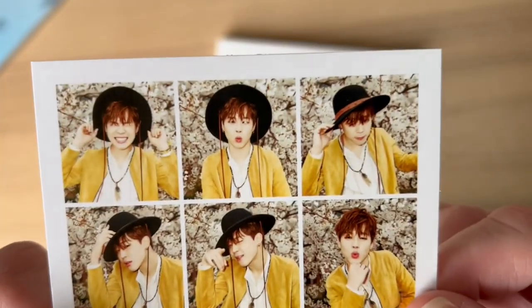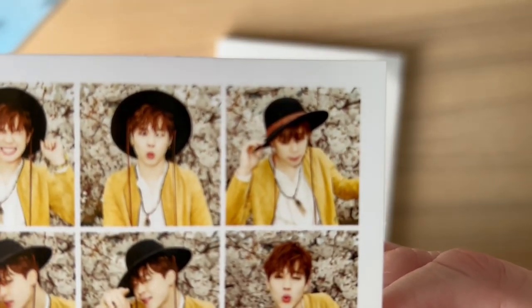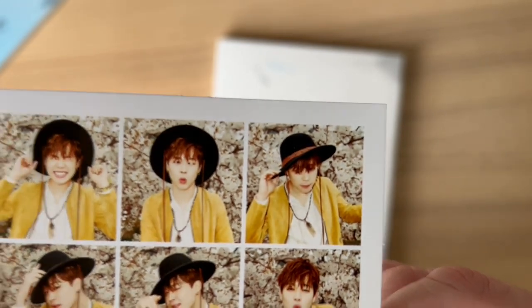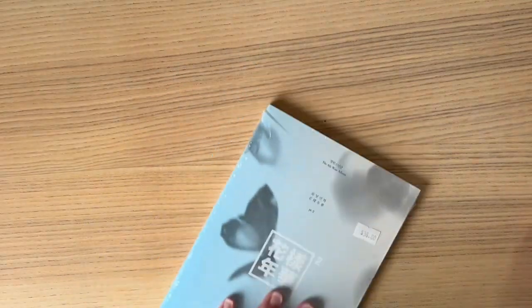That's a cute card, how they've done that. You know what? Has he got cross-eyed in that one in the middle? Yes, got his eyes crossed. Let me see if I can. There you go. See his eyes crossed in that middle photo? Very cute. So that is part one. Moving on to part two.